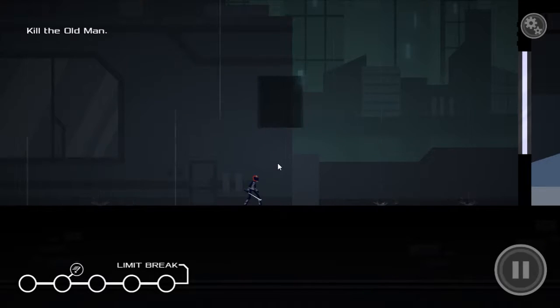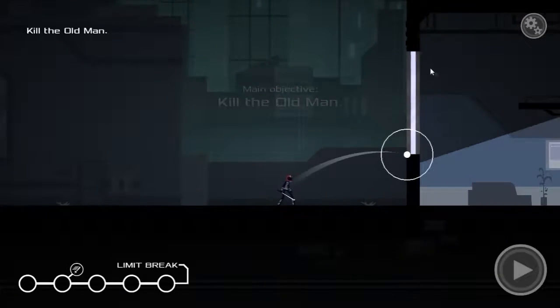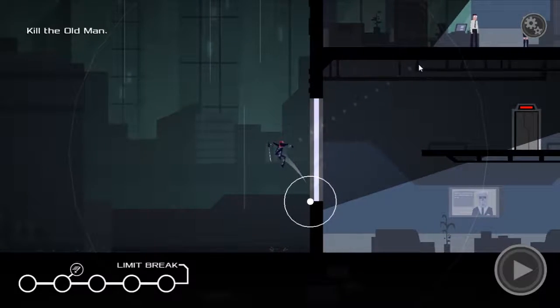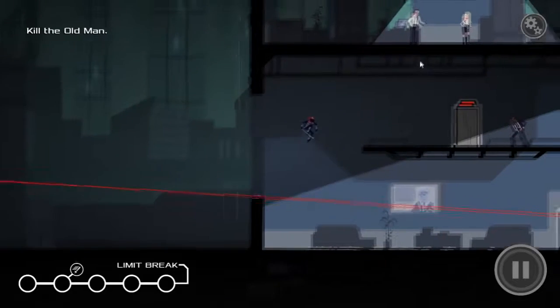Today we'll be taking a look at Ronin, a side-scrolling 2D action game made by Devolver Digital that combines elements of turn-based RPGs and platformers to create its own unique melange of an experience inspired by games like Gunpoint. Let's get into it, shall we?